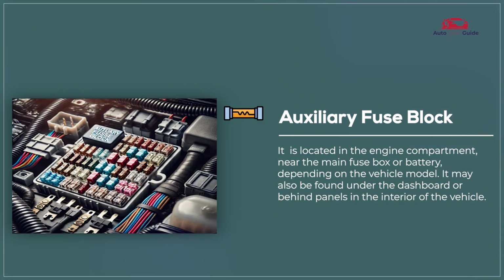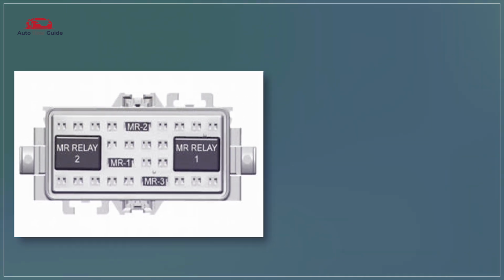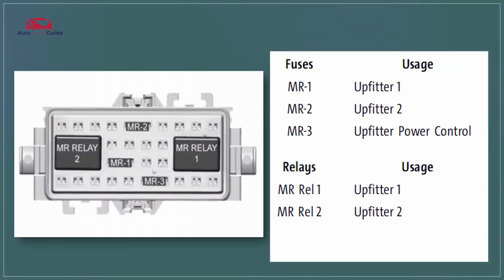Auxiliary fuse block. The auxiliary fuse block in the 2022 Chevrolet Express is designed to accommodate additional fuses for aftermarket accessories or specific vehicle features. Located near the main fuse box, it provides flexibility for electrical modifications or enhancements. This block often includes a diagram that details the function of each fuse, aiding in efficient troubleshooting and maintenance.